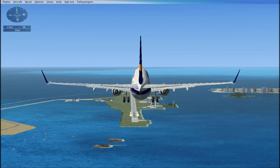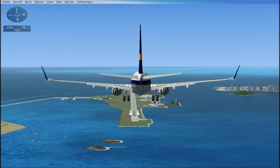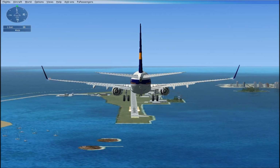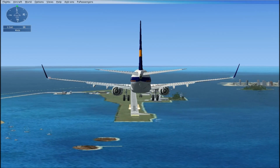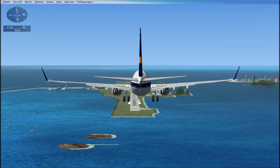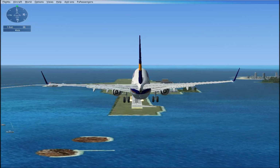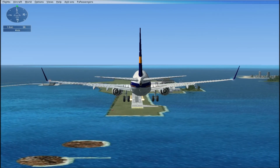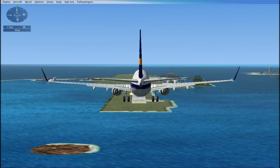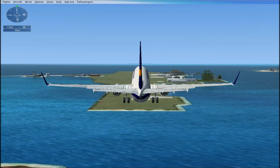Just glide towards the runway. Dive towards the runway. Now, as you can see, I am above the runway. This is because of my procedure that I have made it to Mole International Airport, and still I am above. Just keep this outer locked view so that your landing and touchdown can be great and perfect.